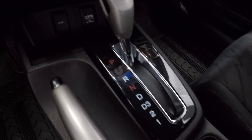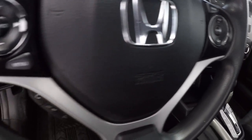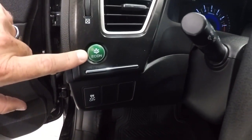It does have your USB port there in the center console. It is an automatic. Got your auxiliary and power outlet down there. Climate control area here. Got your AM/FM CD player there, and it does have a display screen here with the mileage and whatnot, and we'll have your backup camera there. It does have steering wheel audio controls and Bluetooth, and then it's got your econ button right here.